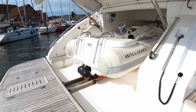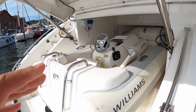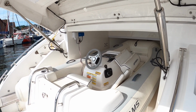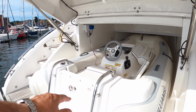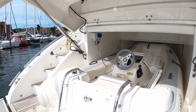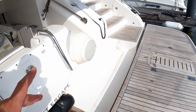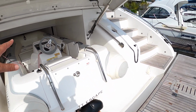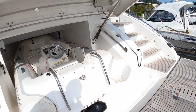So this is a Williams 325, and this is what gives this boat such adaptability, because you can have this tender in here for running people to shore, or indeed it's a great fun boat in its own right because they're really fast. It's got a ski tow eye on the back, so it's a great fun toy on its own. But also this bathing platform lowers, which is how you get this out, and that means that you can have a jet ski on the back here, you can have the Williams as well, and you're really totally catered for.